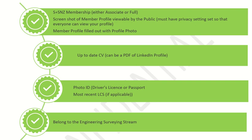Everyone needs to have Survey and Spatial New Zealand membership. You need to be either an associate member or a full member. And as part of the application, we require you to upload a screenshot of your member profile showing that it is viewable by the public.